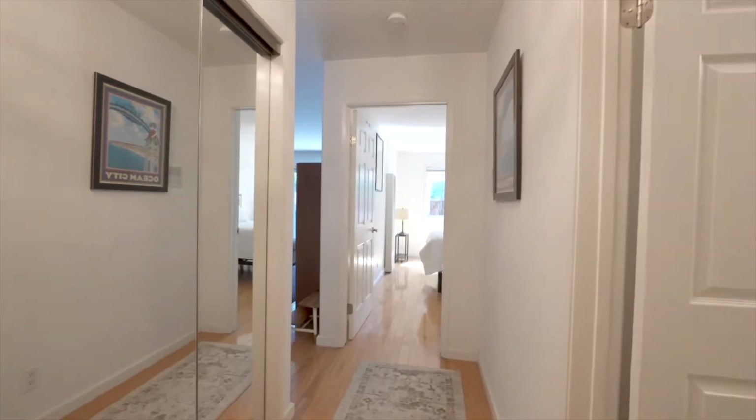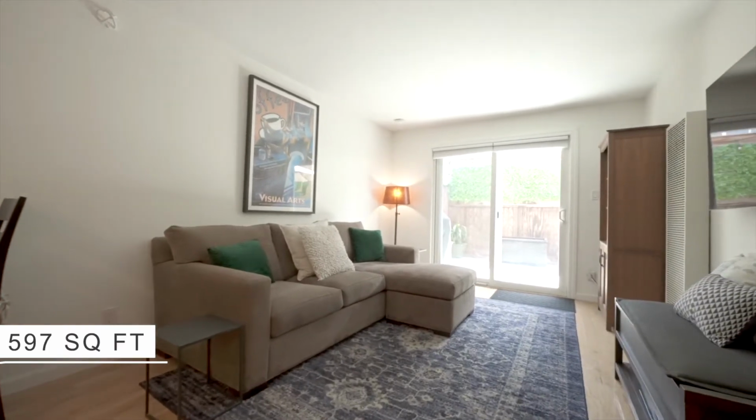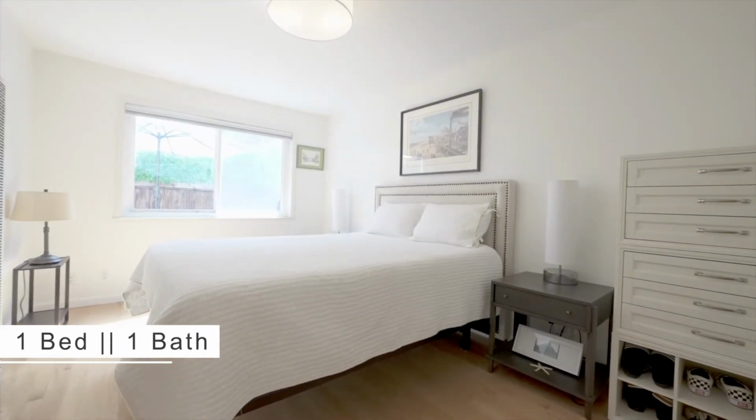Let's take a tour. An abundance of natural light gleams with sliding glass doors leading to the delightfully spacious, peaceful, and sunny patio. Great for indoor-outdoor living. Dazzling hardwood floors and stunning light fixtures are sure to delight.